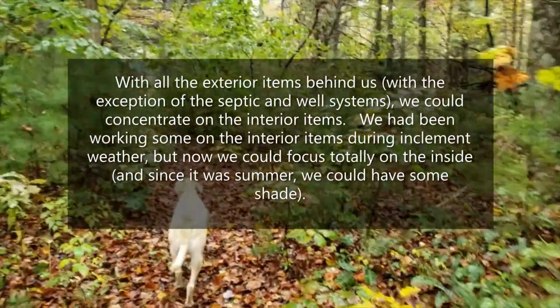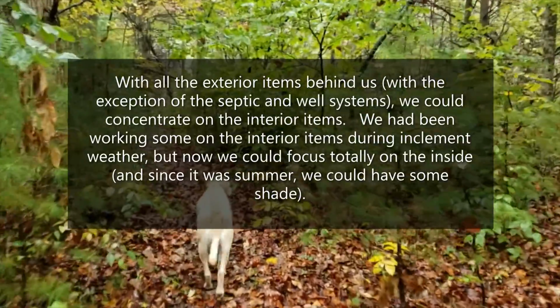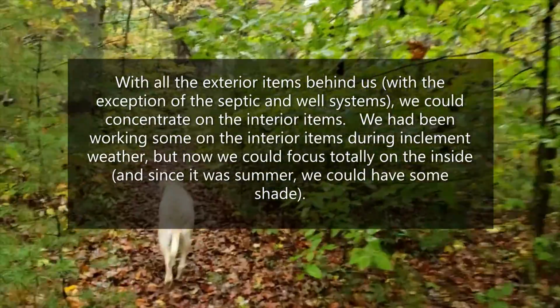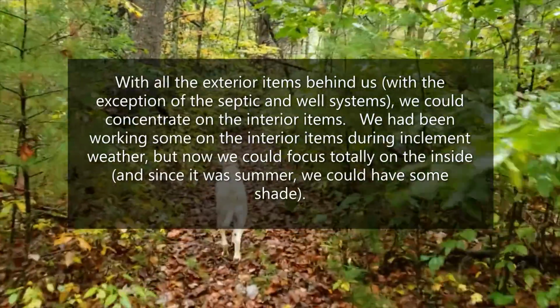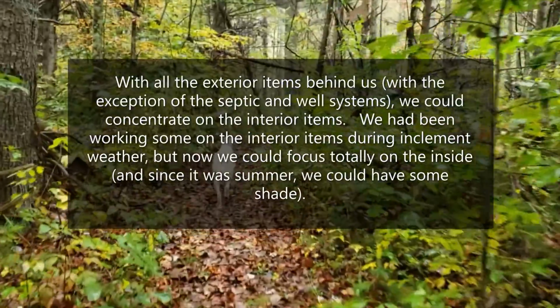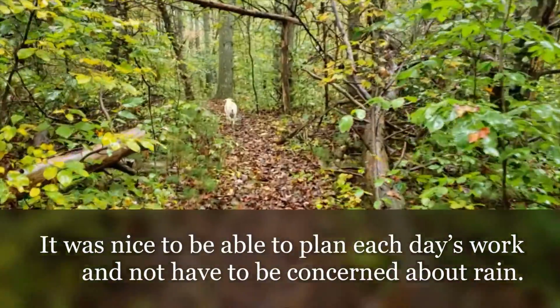With all the exterior items behind us, with the exception of the septic and well systems, we could concentrate on the interior items. We had been working some on the interior items during inclement weather, but now we could focus totally on the inside, and since it was summer, we could have some shade. It was nice to be able to plan each day's work and not have to be concerned about rain.